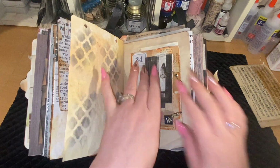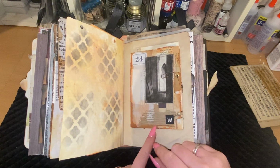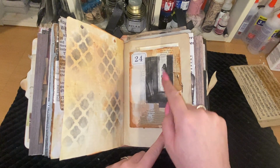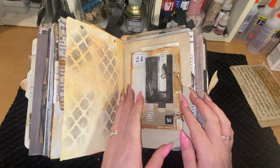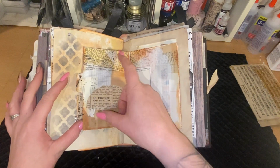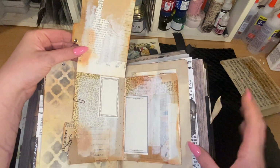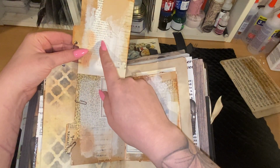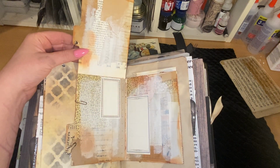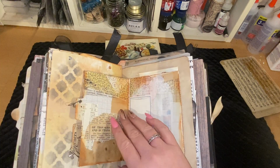And then I made this last night. I enjoyed making this. I've put a W there for the Warrens, and then we've got an image of a spooky shadow. And then this just opens up, and you can journal on there. You can put a picture, and then this flips up, if you can see that.